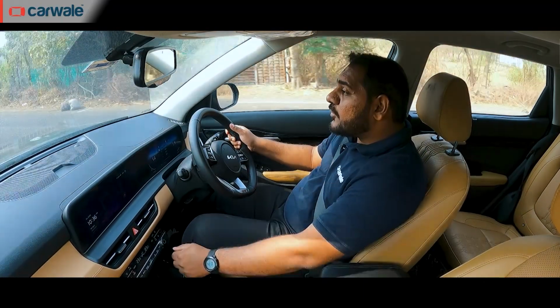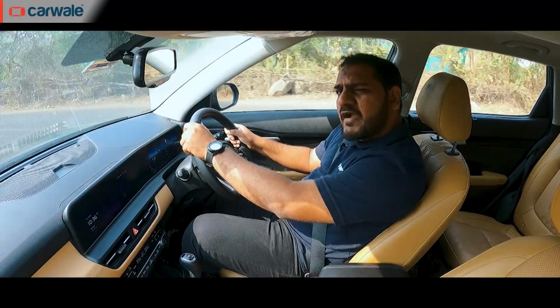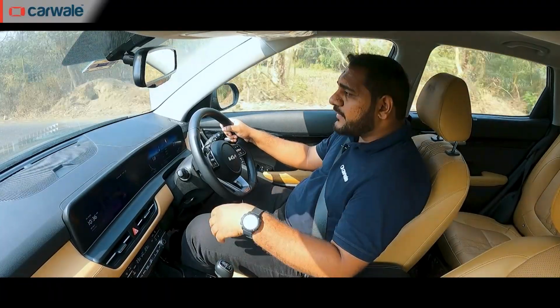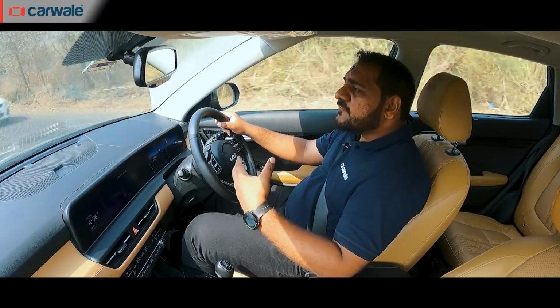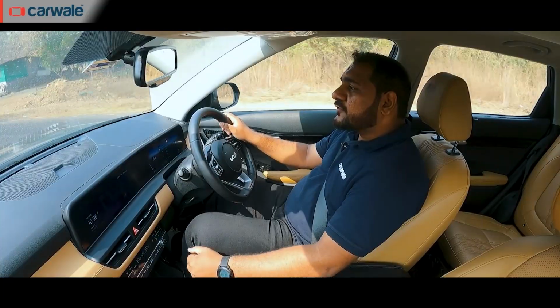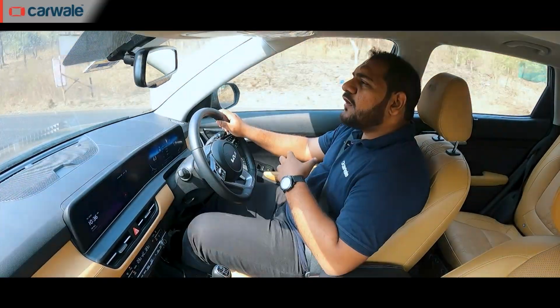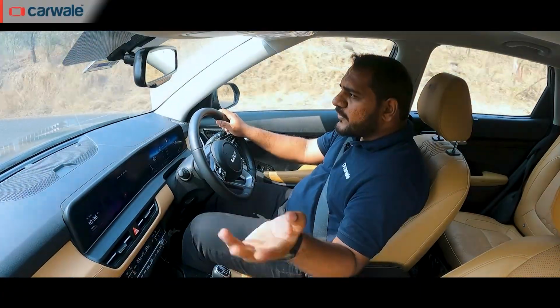Now the next benefit of an iMT is mileage. Now we all know that the turbo petrol engines are quite temperamental. Even a slight change in the way of driving or condition of driving, or even if a different driver is driving, all the fuel mileage goes out of the window.